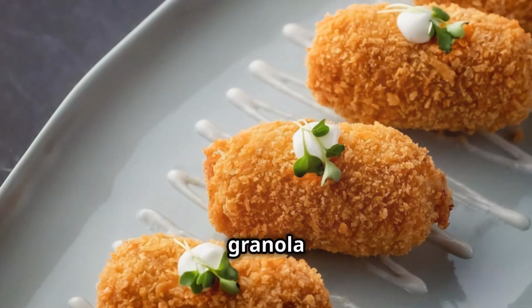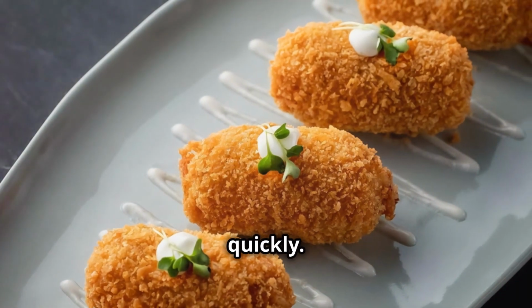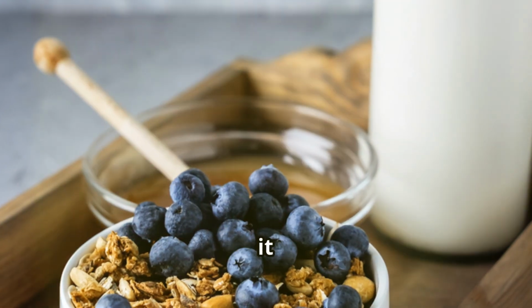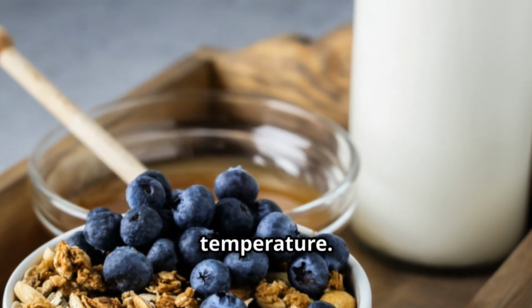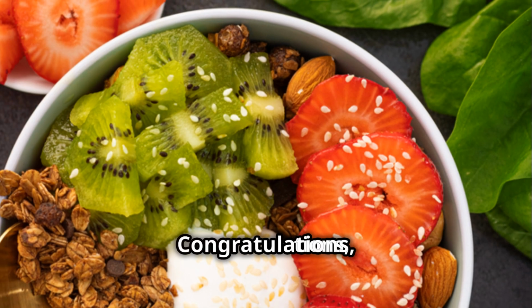Keep a close eye on the granola towards the end of baking, as it can go from golden to burnt quickly. Let the granola cool completely on the baking sheet before storing it in an airtight container at room temperature. This will help it crisp up and maintain its crunch.